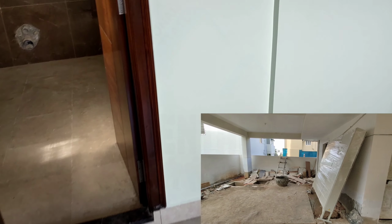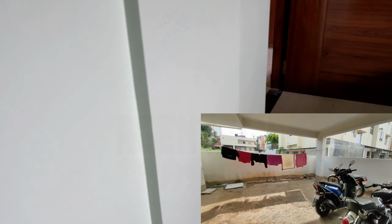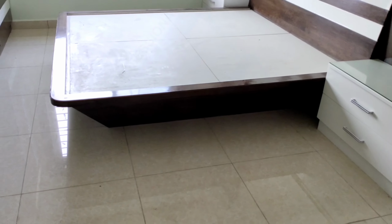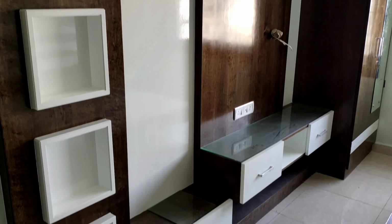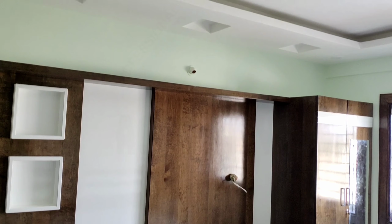So on the ground floor you have one car parking and one two wheeler parking, and the direct entry is from the 40 feet road, and this is another bedroom with attached washroom. You have a TV unit, they have given space to place the TV, and this is the washroom.